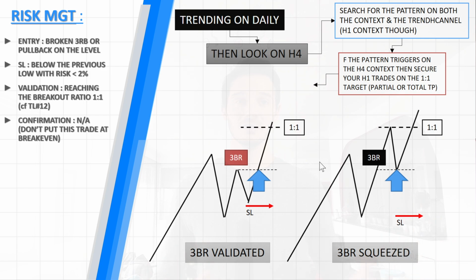The confirmation doesn't exist, and it is a crucial point for this pattern. If you put the stop losses at break even, this is not going to work. This pattern simply does not work if you put the stop at break even. So don't be dumb, and we're going to talk about that a lot when it comes to the psychological management of these patterns. If you put the stop loss at break even, you'll destroy the entire risk reward ratio. So don't do it. I'll teach you some ways to overcome the psychological pressures of willing to do it.